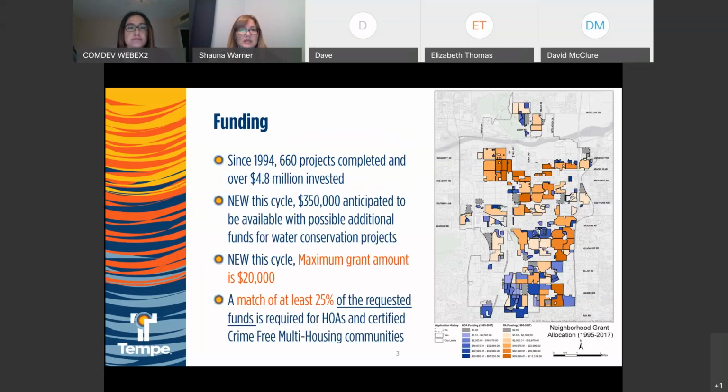The city does work on a fiscal year of July to June, so we're always a little bit ahead of when the budget is actually adopted. So we say that the funding is anticipated to be available because until mayor and council adopts it, nothing is finalized. This year we're looking at 350,000 that would be available. For water conservation projects, they do put in a little bit extra funds for those projects meeting certain criteria. And also new this cycle, we're increasing the grant amount to 20,000.